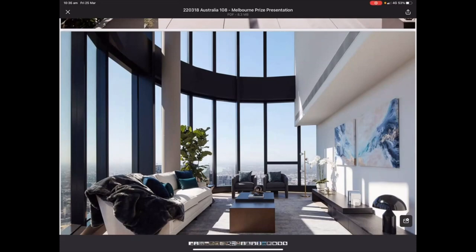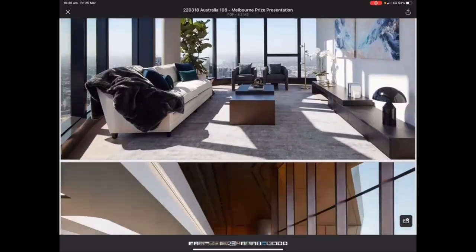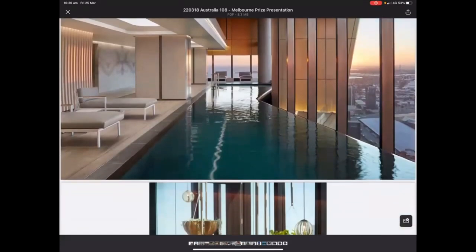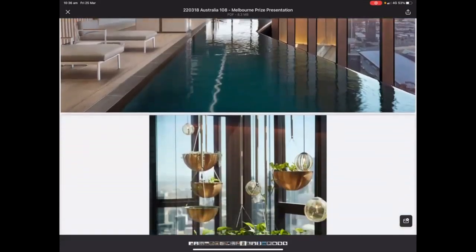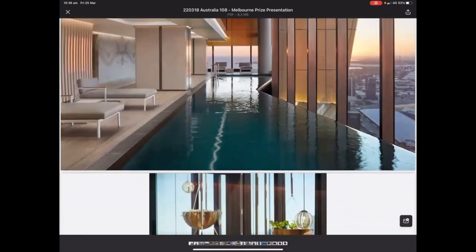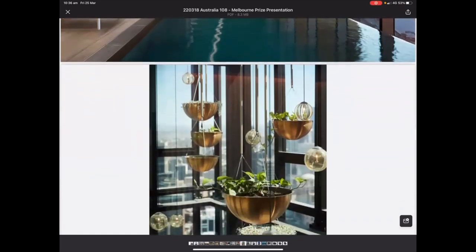It's quite a complicated program of swimming pools, health facilities, private dining areas, communal spaces. This was an infinity edge swimming pool, swimming in the sky. It really allows people from all levels of the building to go up here and enjoy really complicated, interesting, highly detailed common facilities.